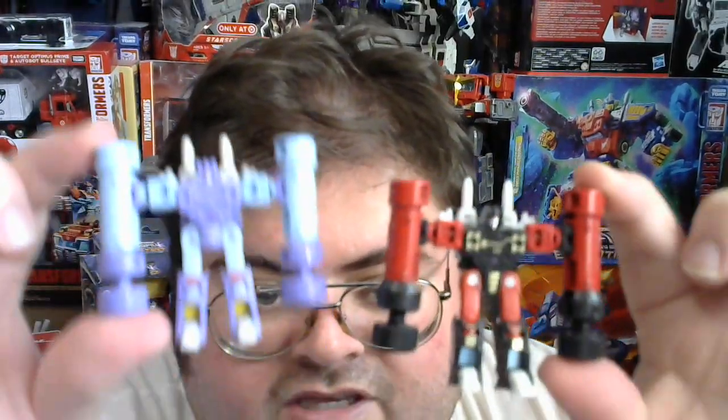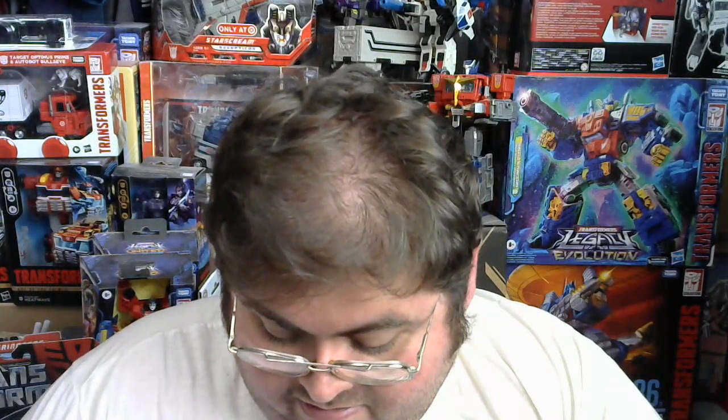So yeah, here are the two Transformers characters who have the greatest shared identity crisis out of all the Transformers characters that have ever been created. And I attached the pile drivers to them based on the sides of the arms they were attached to.